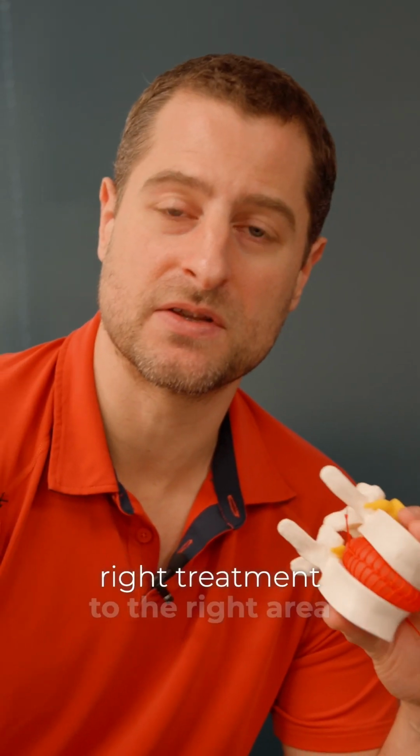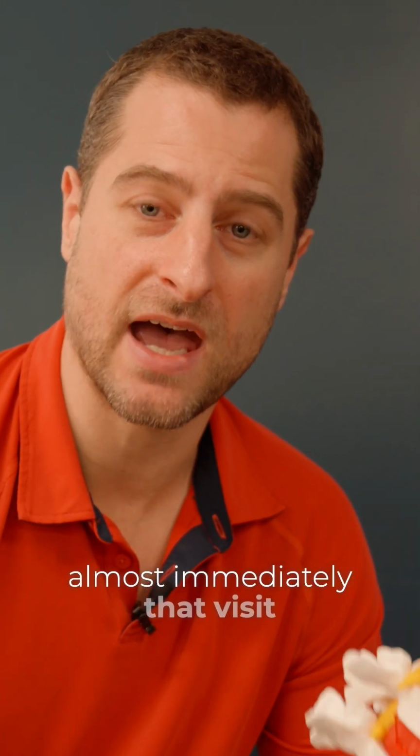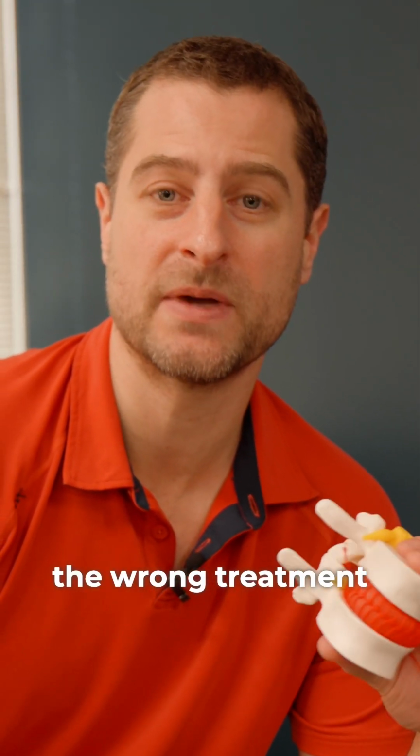If you get the right treatment to the right area, you'll improve almost immediately that visit. This is what you should be seeing by your physical therapist, by your physician, and if you're not, you're getting the wrong treatment and or to the wrong area.